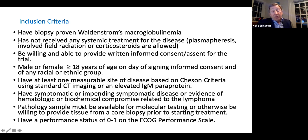A pathology sample must be available. So patients will need to have a bone marrow prior to starting treatment. And this will be sent for molecular testing. So we will be doing special molecular testing on all patients at the diagnosis for MYD88, for CXCR4, and also for P53, because P53 is another marker which predicts a more difficult type of course.